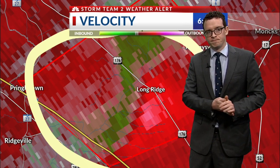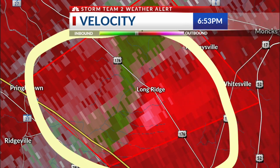All right, David. Yeah, we're sitting here on the radar, doing a great job keeping folks updated. And you see Long Ridge right along 176. That's where the rotation seems to be the strongest. And again, this is what we call a couplet, as David mentioned, coming in and going away from the radar. So when we say a radar indicated tornado, that's what we're talking about.